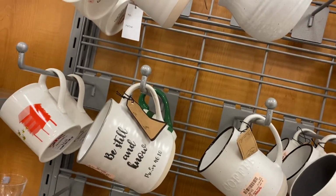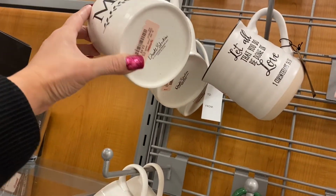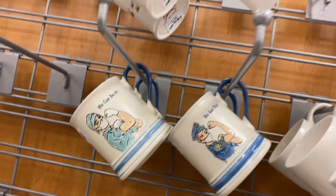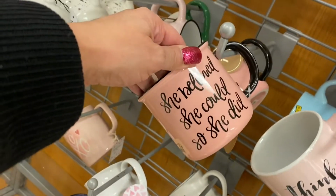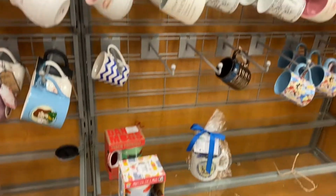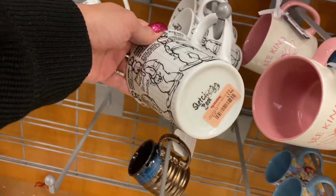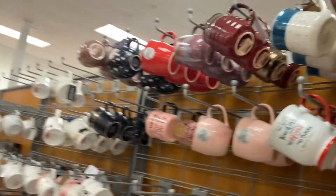Be still and know that I am God. Psalm 46:10. These are monogram ones. $3.99. We can do it. Aren't those nice? Think positive, girl. She believed she could and she did. I like that. Born to teach. Essential worker. This is Goofy. $2.99 or $3.99. This one says be kind. Very nice, guys.